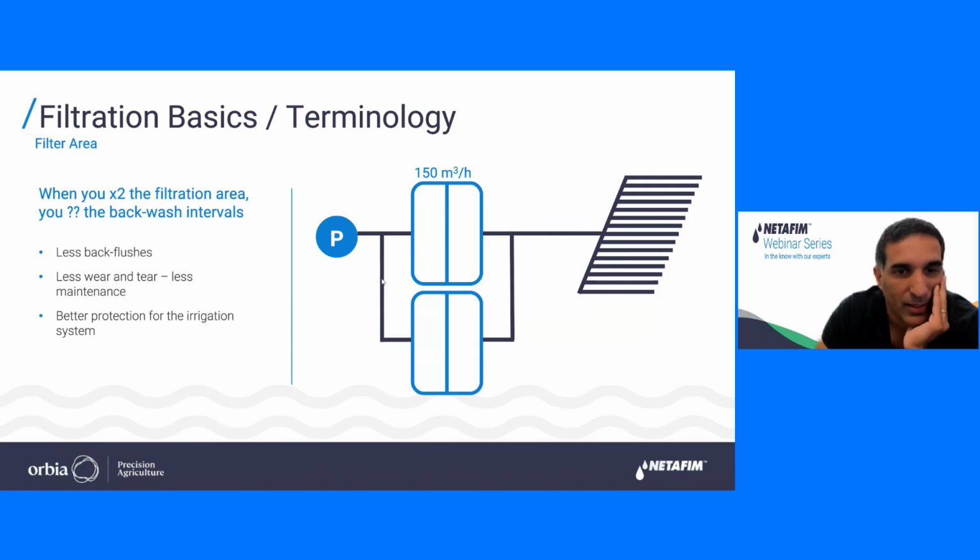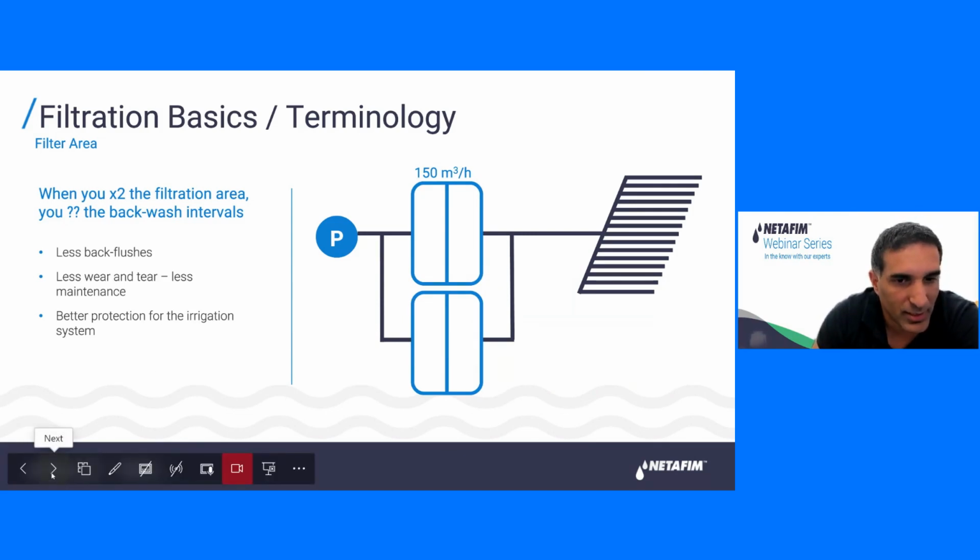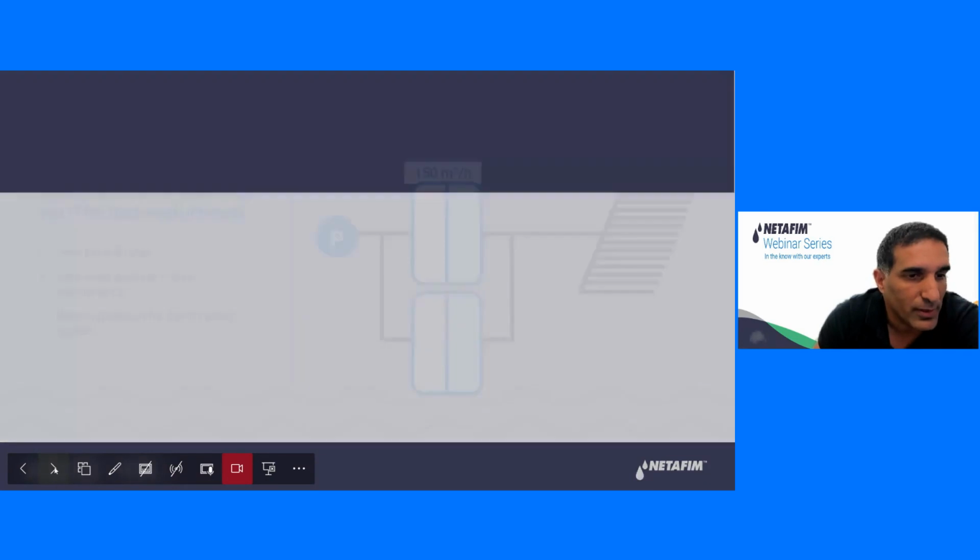And the reason is that we have increased the filtration area by 2 times, but the load will also be divided by 2 filters, meaning that the number of particles reaching each filter will be reduced by 2. And this is the reason that the backflush interval will be improved 4 times and not 2 times. So that's just one of the filtration basics that I thought it would be nice to understand and know.